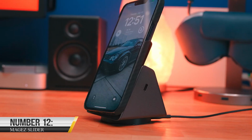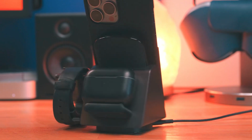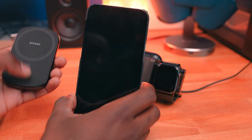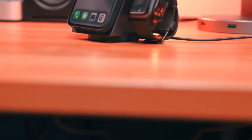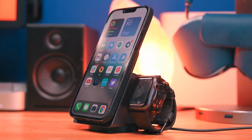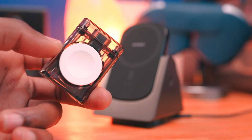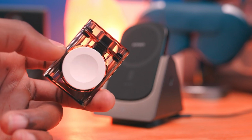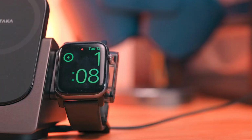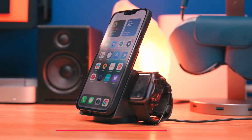Number 12. MagEZ Slider. Here's one readily usable gadget. It's a compact wireless charging station that can charge 4 smart devices simultaneously. It's also a power bank so that you can juice up on the go. And if you need to check the charging status of any of your gadgets, it comes with a 360-degree swiveling ability. So you can easily twirl the MagEZ Slider around as you like. Also, it's MagSafe and will cost you $129.